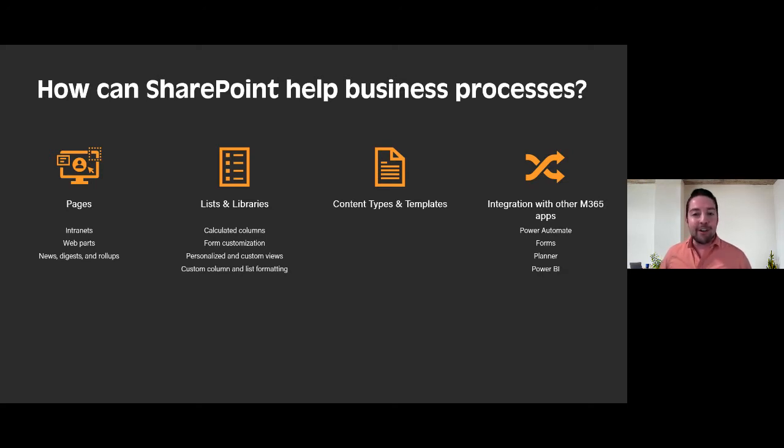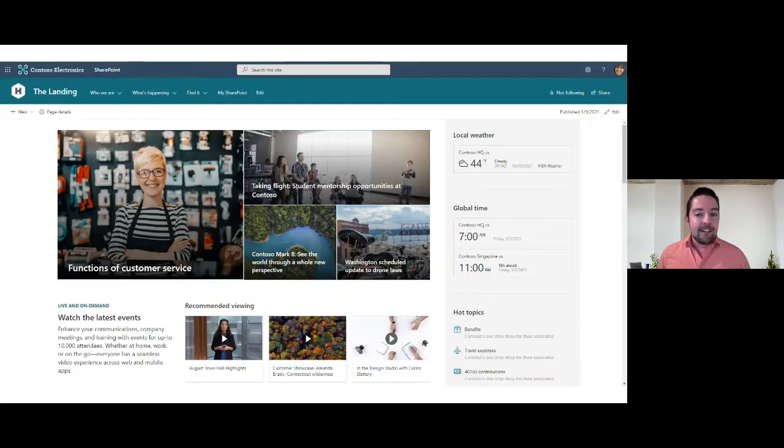We see how we can bring in automation, how we can infuse data visualization and reporting, and how we can use other apps and services like Forms and like Planner to really boost our team's productivity and capabilities in the digital workplace. So let's go ahead and dive in. We're going to start with that sites piece. So SharePoint, core building blocks, sites.